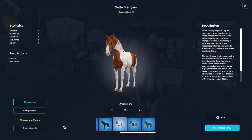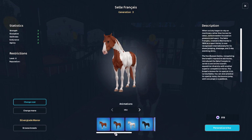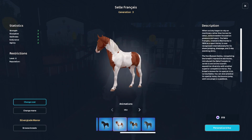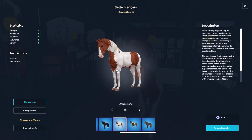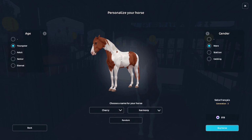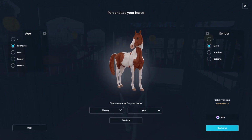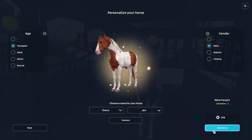But I'm just gonna see real quick if there's really not a horse that I love more. No, alright, okay. I literally love this coat. I never had a coat like this one before. Oh, no, come on, seriously, do I have to? Oh, no, okay, that's good. Cherry Pie. Alright, I'll stick to Cherry Pie.